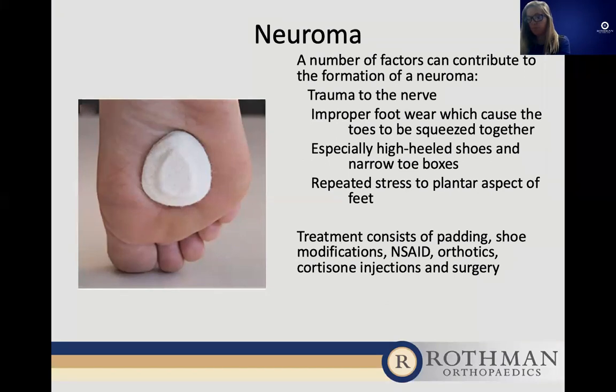Also, if you have repetitive stress to that bottom, it's going to put stress on that nerve and you can get inflammation on that nerve. Treatment for this includes padding. So if you look at that, we'll put either a neuroma pad right on top of your foot. I like putting it in your shoe because this way it's always in your shoe and you don't have to keep taking it on and off.